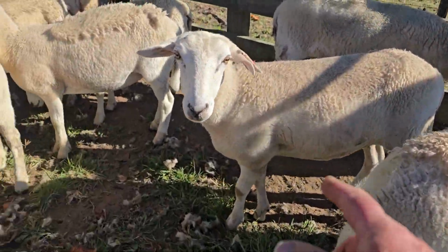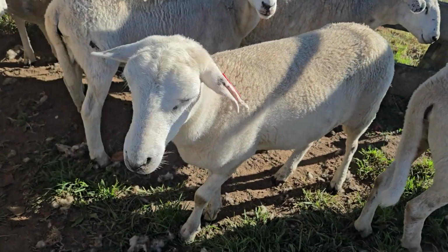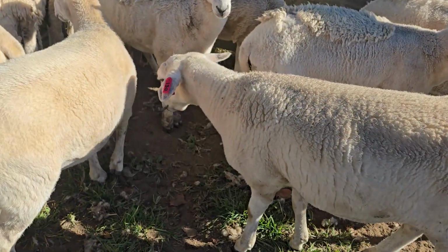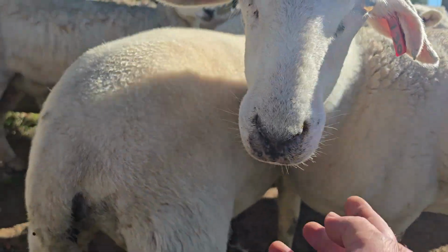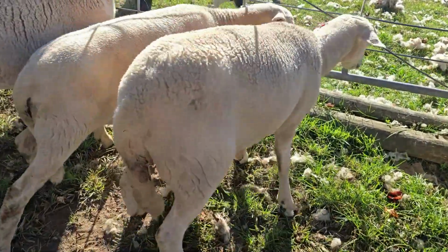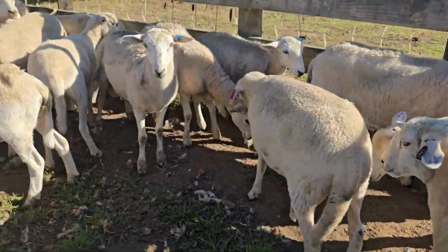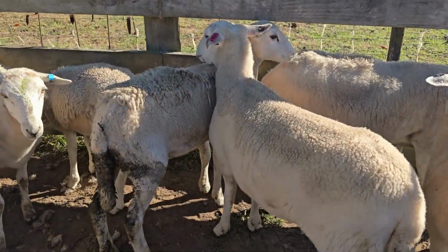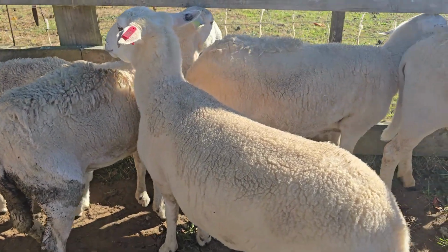Right, we're going to talk about this one here. So she is a twin. I know which ewe she's out of. She actually had a drench while she was still on mum, because she had a really, really dirty back end. If we get down here, she's got the barber's pole thing going on under her chin. The light's all wrong there. So she's going to be drenched and treated, and she will be culled. I won't be taking her through. You can see she's shed beautifully, but she has another fault which we'll have a look at.